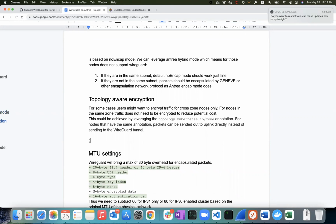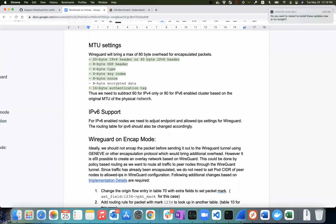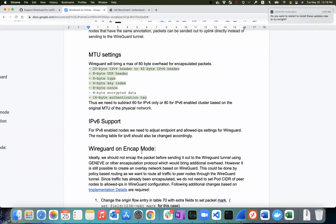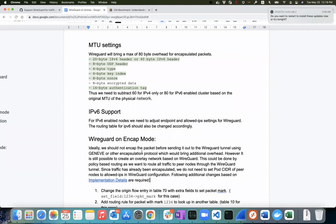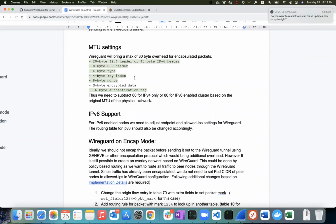Another thing: I think even with encap mode, you can do wildcard encryption. But of course, that will be a little more overhead. I see you do have that. Okay, yeah, that section here. Okay, probably I'll just let you go through your talk. So I will finish the talk first.